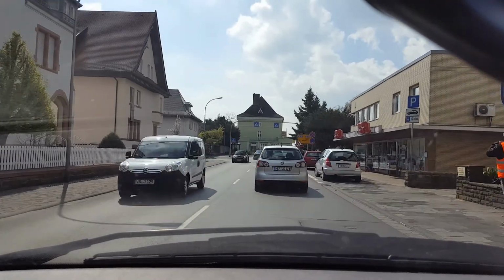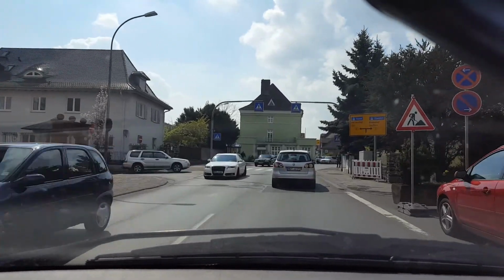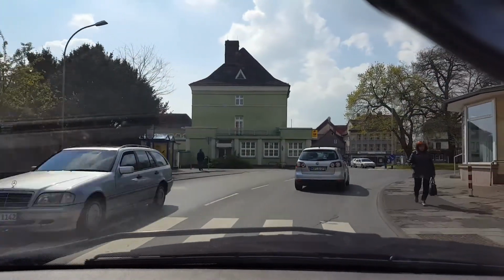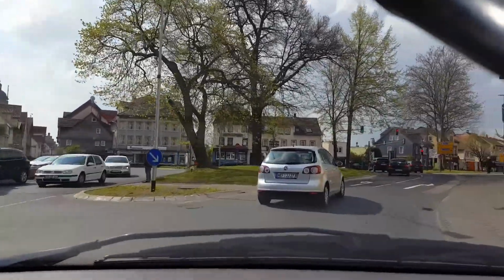So, just as a warning for everyone, I guess, it's probably a good idea if you have your tires done by someone else to take a good look at them yourself.